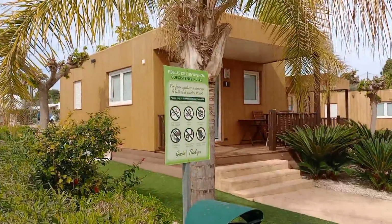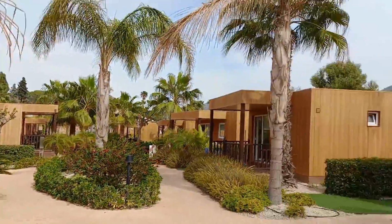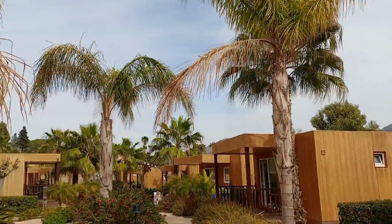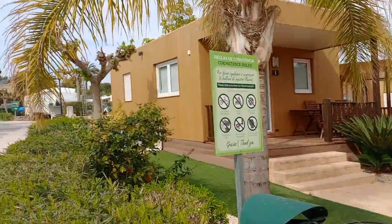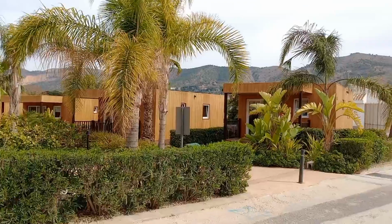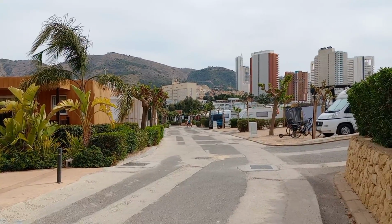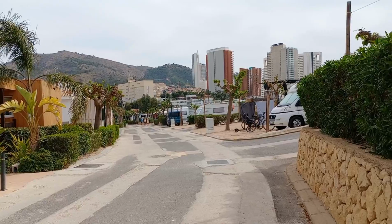This is really nice. This little area here you can rent obviously, but look at the palm trees and all the gorgeous greenery. It's really nicely done. So here's the view sort of almost from the top of the campsite. You can see where the mountains are in the backdrop, but it is a slight slope. Not too much, but a slight slope.